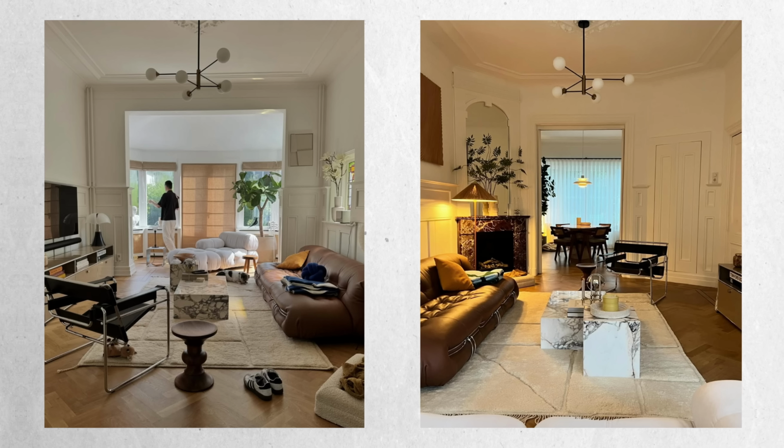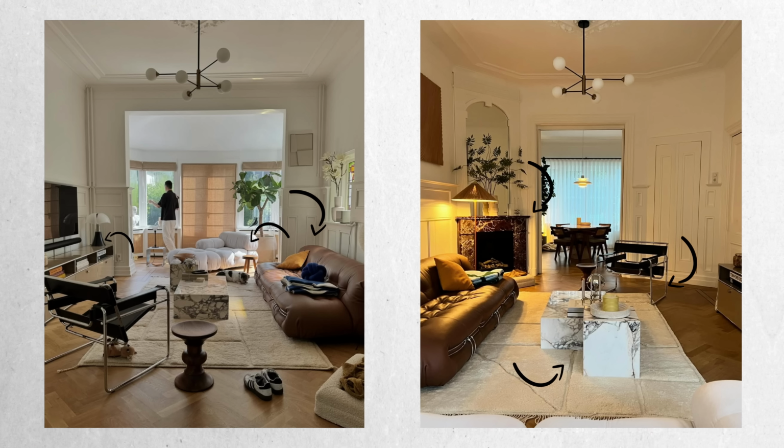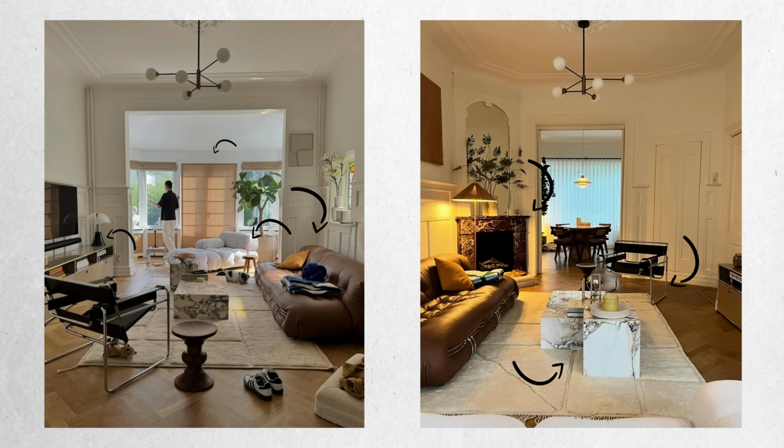Same goes for the different materials and textures used. Here we have leather on the sofa, the white upholstery on the lounge chair at the back, some metal from the legs of this chair and other details, marble on the coffee table and fireplace, more natural materials here on the shades, and some wood, of course. So again, same principle of variety of materials and textures applied here.